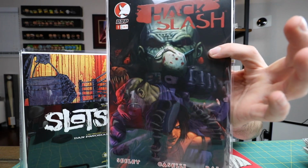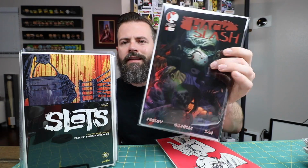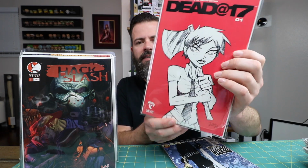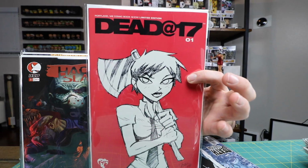I picked up the first appearance of Casey Hack, which is Hack / number 1 from 2004, I think. This is a pretty limited book too. I think it's limited like 5,500 copies. Dead at 17, number 1 from Viper Comics. This is the, I think it's like Seattle Comic-Con, Portland Comic Book Show Limited Edition. I think there's like 1,000 copies of that.